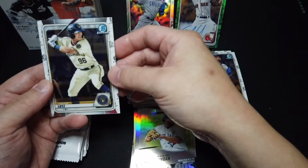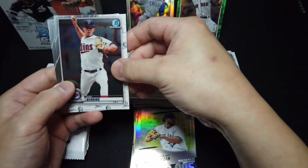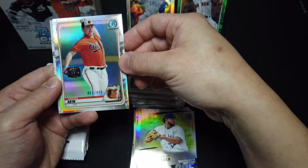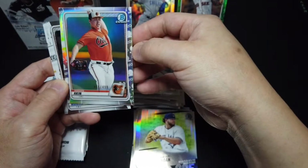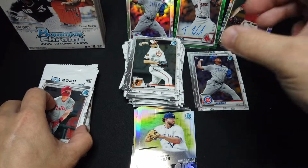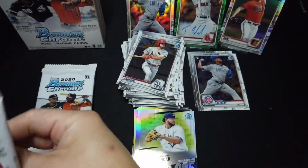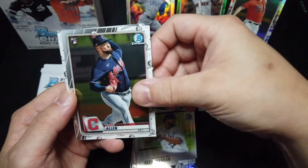Kowar, Lutz, Barrios, John Means. And we got Keegan Akin, 465 out of 499. Very nice. Don't know too much about this guy here, but it's a nice looking card. And we have Moniak, Carlson, Reynolds, and Logan Allen, rookie.